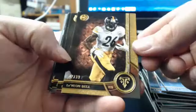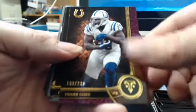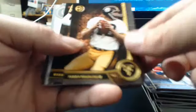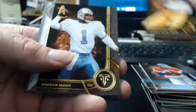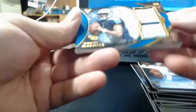Okay. Out of 99, Le'Veon Bell, Pittsburgh Steelers. For the Colts, Frank Gore. John Elway for the Broncos, Steelers. There we go. Steelers, Terry Bradshaw. We pulled a nice auto of his out of High Tech the other day. Warren Moon. It's going to the Oilers / Titans. Speaking of Titans, holy crap.